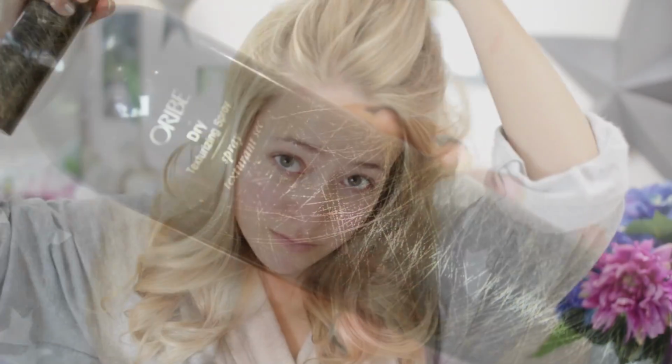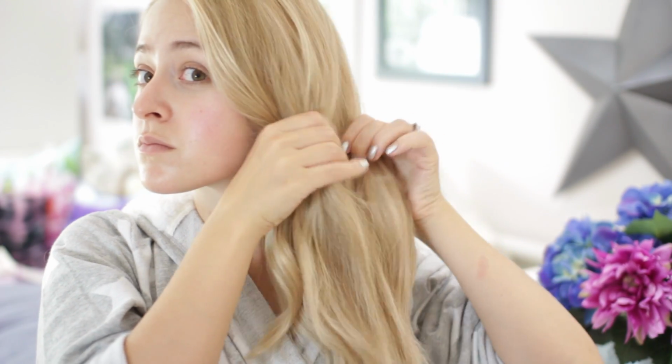I'm going to spray this onto the roots, especially at the crown of my hair, because we just want a little bit of something to work with at the roots here. Because I've just washed my hair, I don't want it to be too slippy. Then I'm going to slick it to the side, and I'm going to start a fishtail plait.